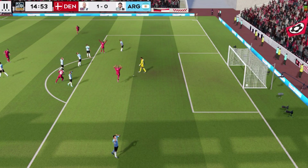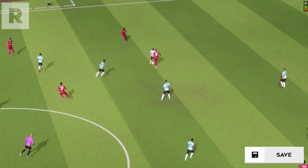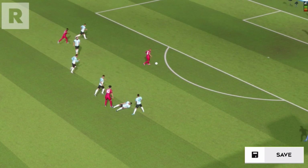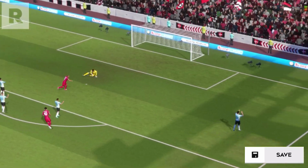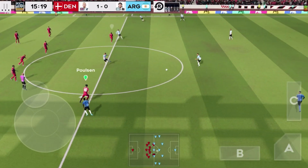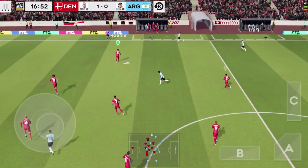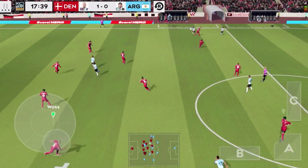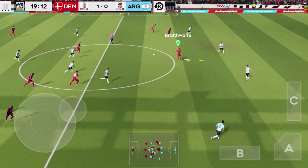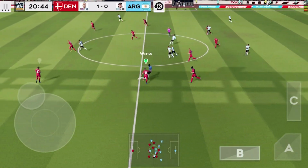Now that's a delightful finish. He finally found the back of the net with a hint of good luck off the woodwork. The player won't mind, though, as he grabs a goal for his team. Few fancied them to win today, but they've taken the lead with that goal. Great pass. Good distribution. Finds his teammate.